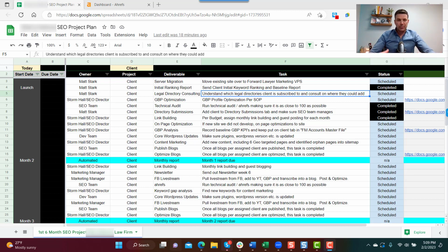Now, this is for internal purposes, but the purpose of showing this is to show our specific plan as it relates to our four pillars of SEO, which, as we've mentioned in a prior video, is technical optimization, content marketing, link building, and Google Business Profile optimization. So this is laying out for us internally what needs to be done each month, what tasks need to be done in order to make the progress that we need to make so that they get more organic traffic from increased rankings and ultimately more leads and retained clients. So that's what we're going to cover.